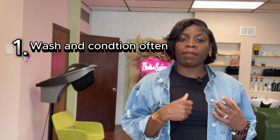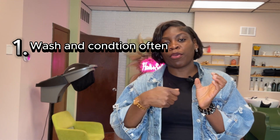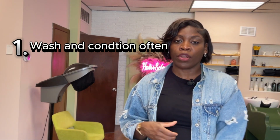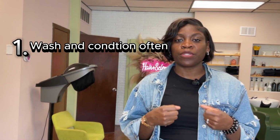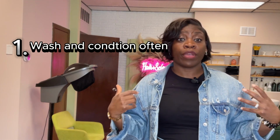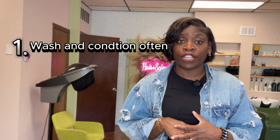Spritzing your hair with a water bottle really doesn't do much for it, okay? It's like taking a dry sponge and spraying over it versus taking that sponge and dipping it in a sink full of water. That sponge is going to soak up as much water as it can. So that's what your hair is going to do when you wash your hair. You're going to wet your hair completely, and that allows your hair to absorb as much water as it can.